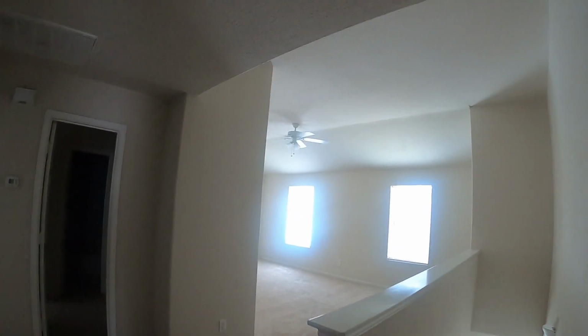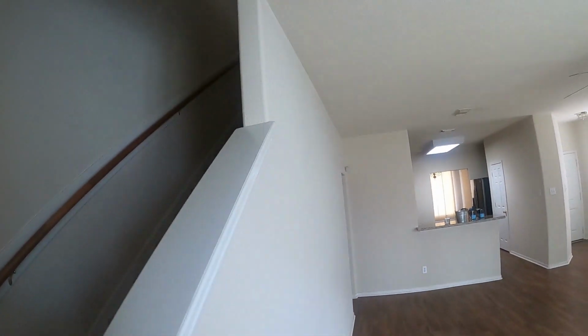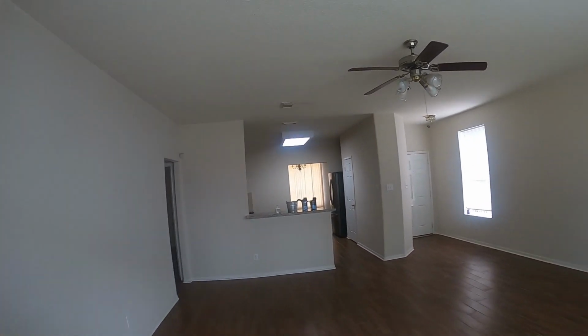All right, well that's the upstairs. It flows really well. I think they did a really good job at putting the layout together. Probably just for me speaking, I wish the dining room was a little bit different. But outside of that, I really like this layout. This floor plan has a lot to offer. So let's check out the backyard really quick.